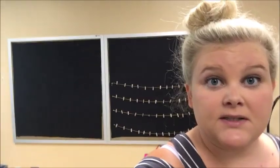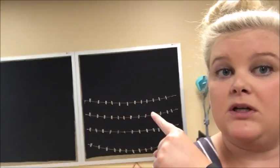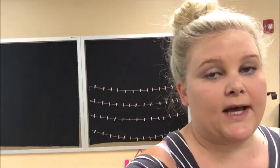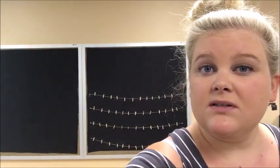The next thing on my list is I'm going to go get these bulletin boards done. This one I use for the writing center, and that one last year I used as our data wall that we have to have, but now I'm thinking of using it as a focus wall since we have to do I can statements.